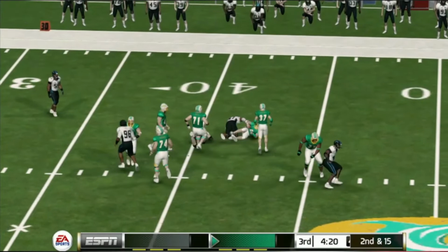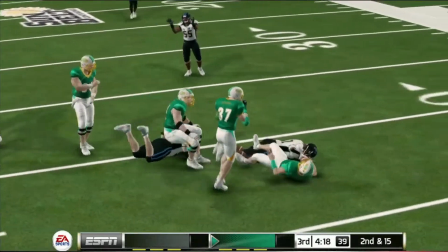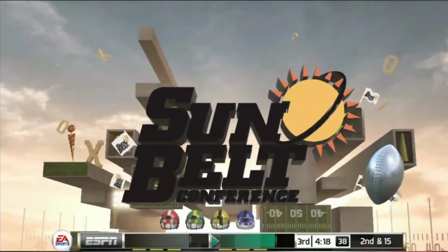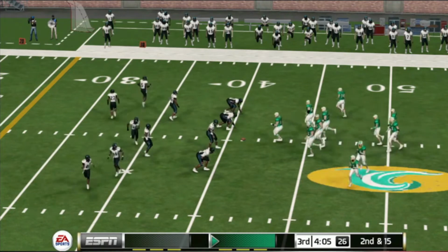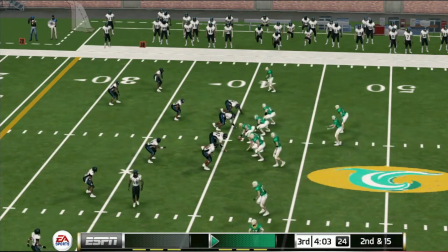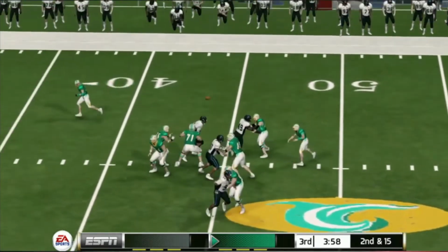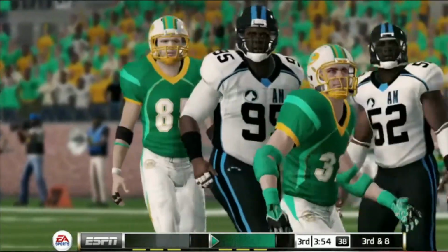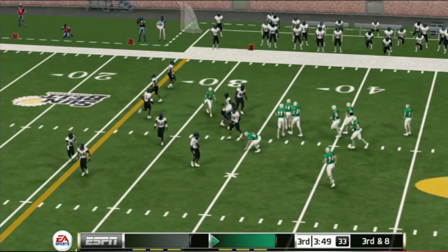Mike 55. He's going to try and scramble. He gets sacked on the play. That's a loss of 5 yards. That'll bring up second and 15. Take him down immediately. That's a gain of 7 on the play. Third down.